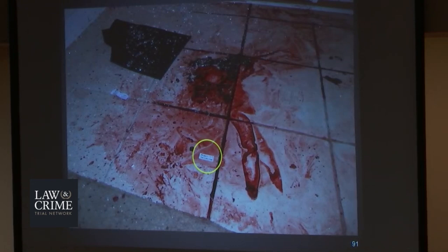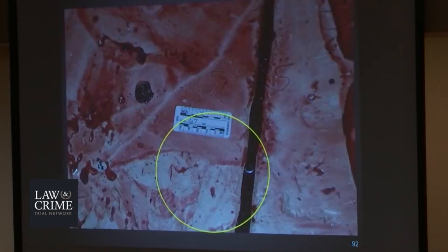Is this another transfer pattern you've identified here? Yes. This is an area where there was a blood sample taken from the foyer floor, and you see the scale was placed in that area. And you don't do the DNA analysis yourself? That's correct, I do not. This is a close-up of the same impression? Yes, that area there is where one of the blood samples that was collected from the foyer was collected.